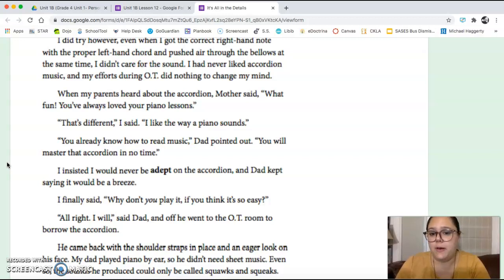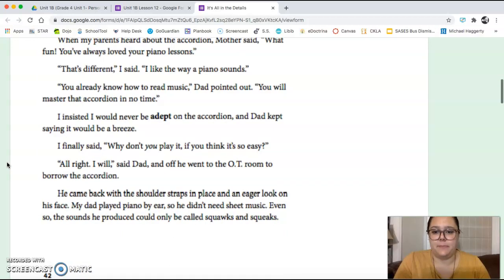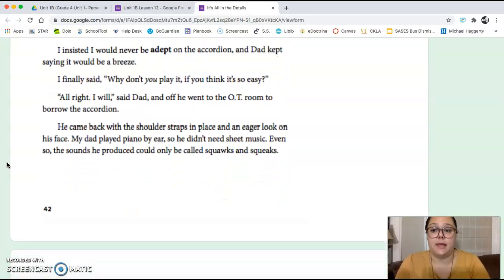When my parents heard about the accordion, Mother said, "What fun! You've always loved your piano lessons." "That's different," I said. "I like the way a piano sounds." "You already know how to read music," Dad pointed out. "You will master that accordion in no time." I insisted I would never be adept on the accordion, and Dad kept saying it would be a breeze. I finally said, "Why don't you play it if you think it's so easy?"